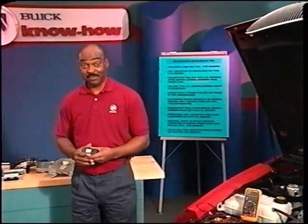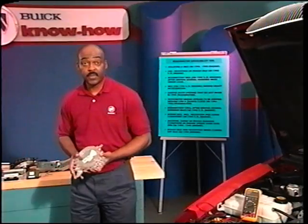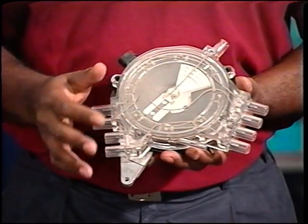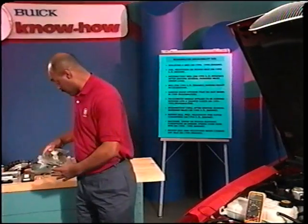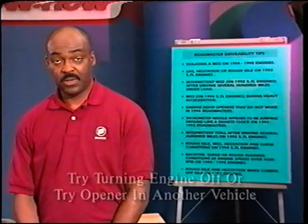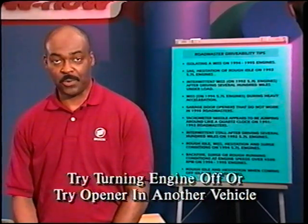This next one is interesting. We've experienced some conditions where garage door openers don't work in 1995 Roadmasters with the engine running. This condition is caused by a loose center ball in the epoxy coating of the distributor cap. This seems to cause interference with the garage door opener signal. If you see a vehicle with this condition, try turning the engine off, or try the garage door opener in another vehicle. If it works now, replace the distributor cap.